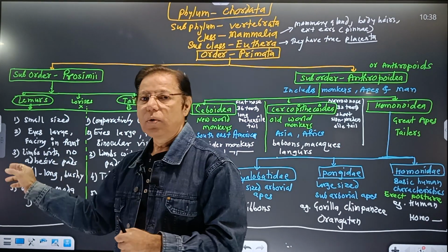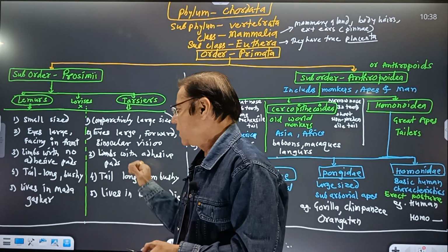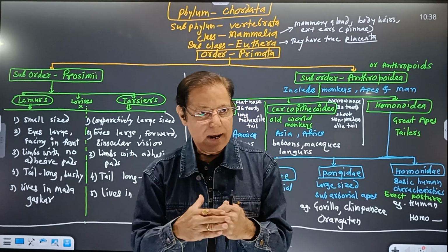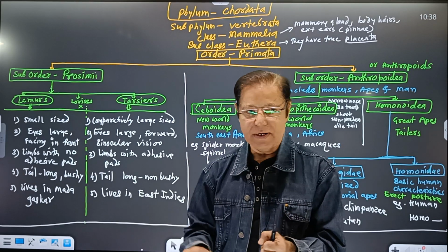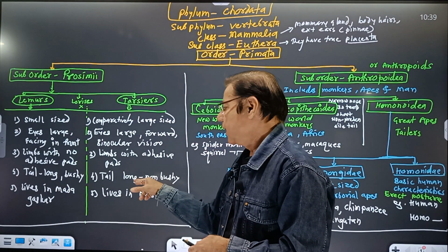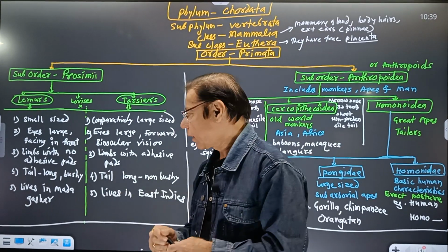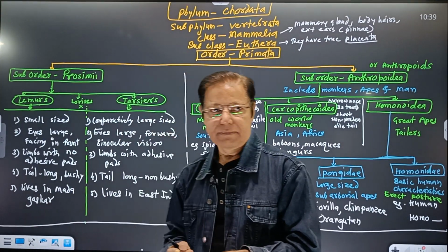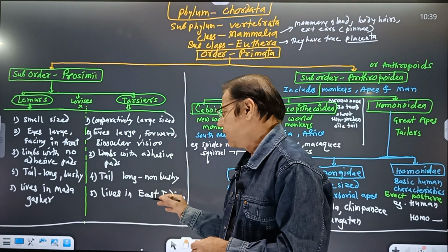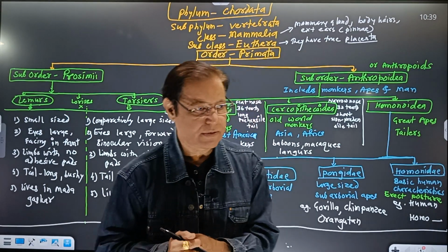Then lemurs have limbs with no adhesive pads, but tarsiers have limbs with adhesive pads. That is why they can hold better to any substratum by their adhesive pads. Tail is long and bushy in lemurs. In tarsiers the tail is long but non-bushy, means less hairy. Lemurs live in Madagascar, their native place, and tarsiers are found in the East Indies.